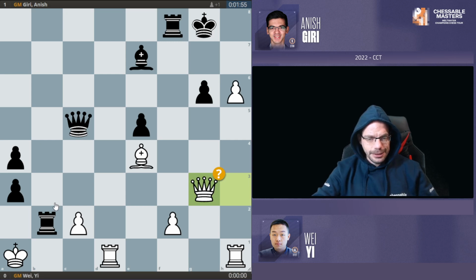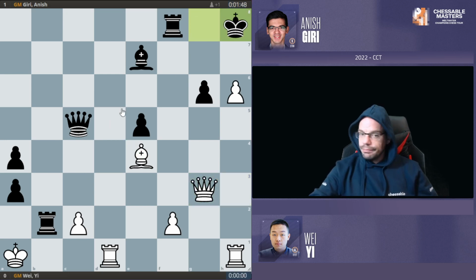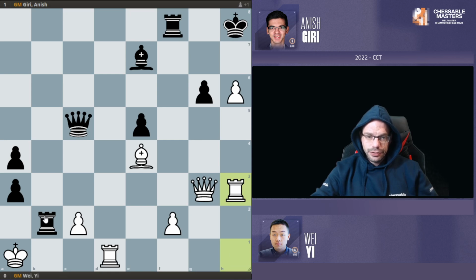Queen g3 was played, king h8 was played, very prophylactic and clever to remove the king from the various checking ideas that then can mess with the b file. And that's all she wrote. Now queen b5 followed by the mate threat on a2 can't be parried. So he played rook h3, but after queen b5, actually I think he lost on time here.